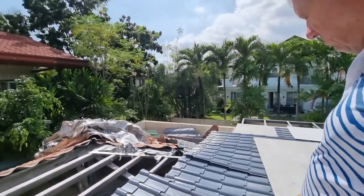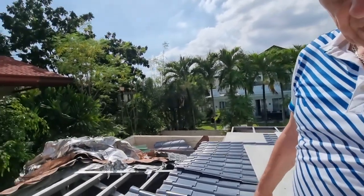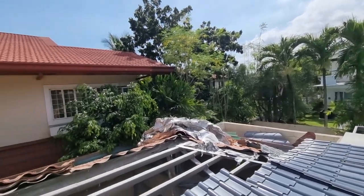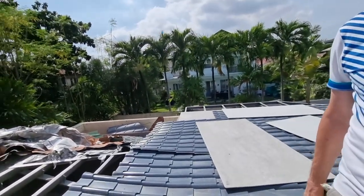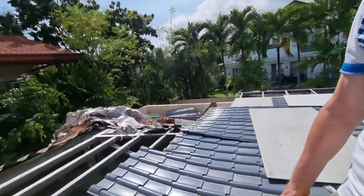We can use this. Yeah, well if you're gonna put clip lock here, then yeah, clip lock is the best for the lower slope. I'm not denying that. I understand clip lock. I've been on construction for a while. Then maybe we can put gutter here. It's valley gutter. We can put valley gutter here.